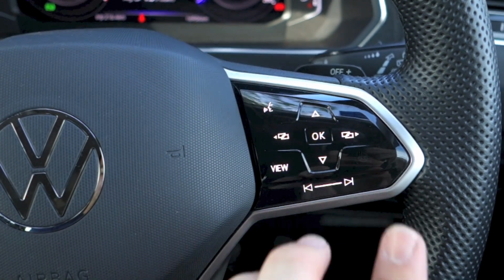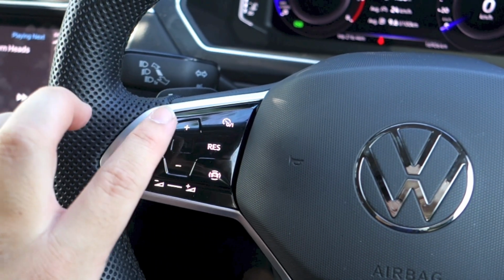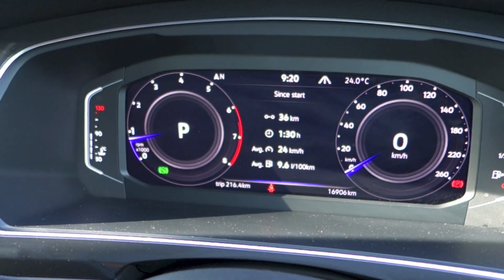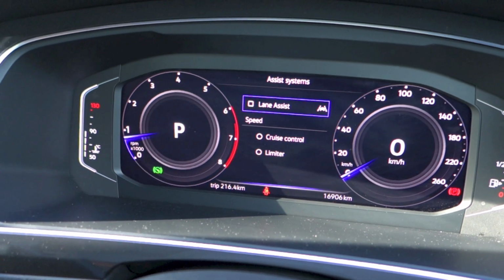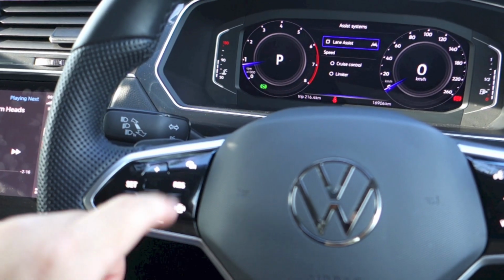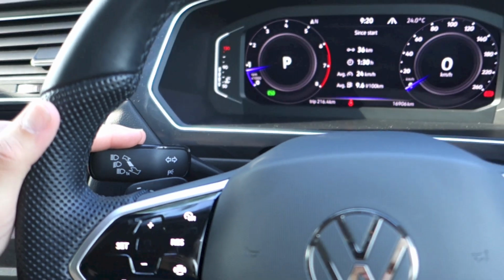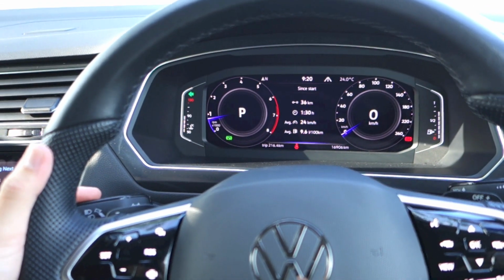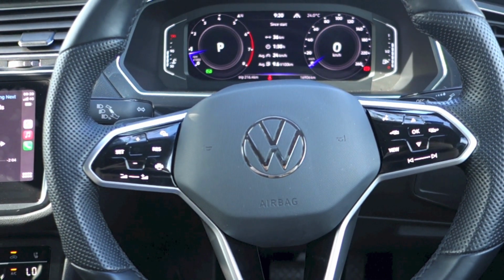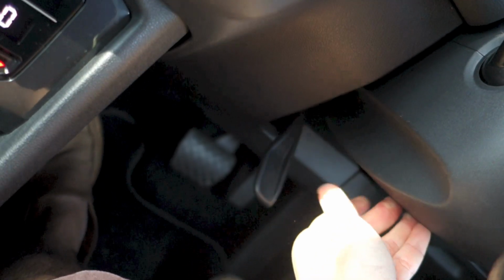Voice control, seat track, volume controls, cruise control, and right here, that button brings up your Assist Systems menu. Within this menu, you can also select between cruise control or speed limiter. Indicator controls, and the steering wheel in this car is tilt and telescopic. You adjust it using this lever right here.